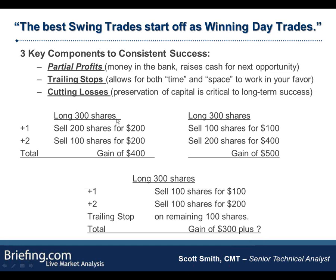Say you're trading 300 shares, right? So the day trader would actually go in full 300 shares and out 300 shares, and if they made $1, they would make $300. What I usually try to do, there are different methodologies of how to manage the position once you're in it. Using this first one, if you're up $1, you can sell the bulk of your position. In this case, it would be 200 shares for $200. And then when it goes up to $2, you can sell the last remaining 100 shares for a $200 gain, and get a total gain of $400.